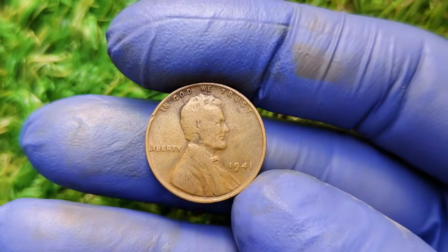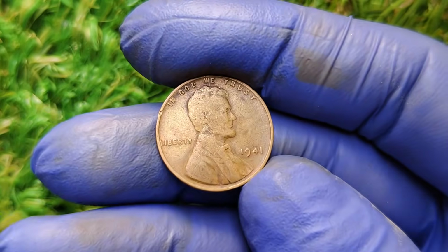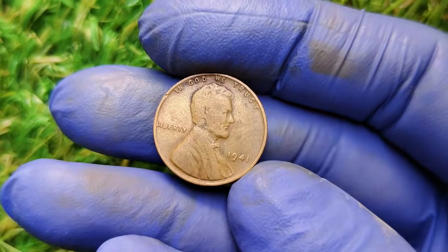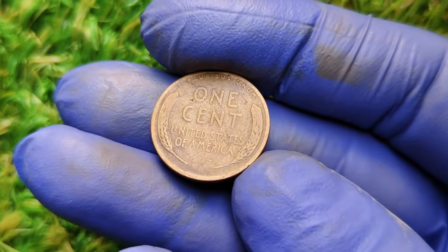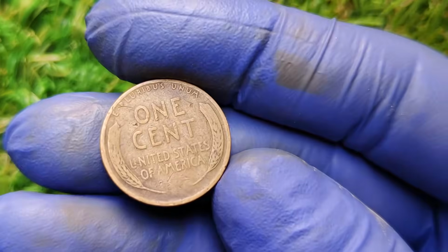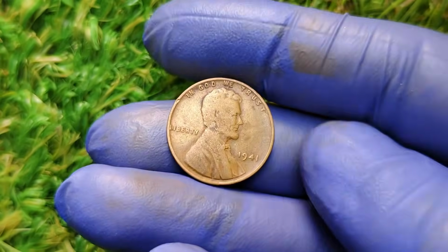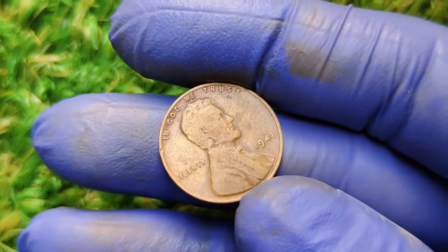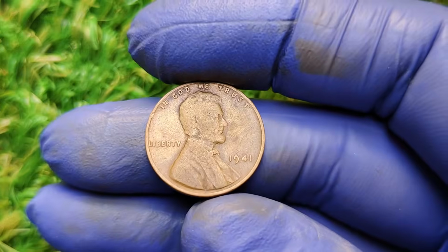The Lincoln penny, originally introduced in 1909 to commemorate the 100th anniversary of Abraham Lincoln's birth, is not just a currency, it's a slice of American history. It was the first U.S. coin to feature a real person, breaking away from the traditional allegorical figures that had long adorned American currency. For many, these pennies are an emblem of American ingenuity, perseverance, and culture.